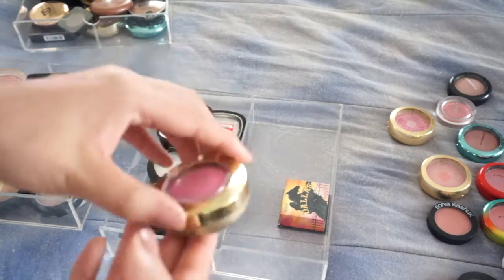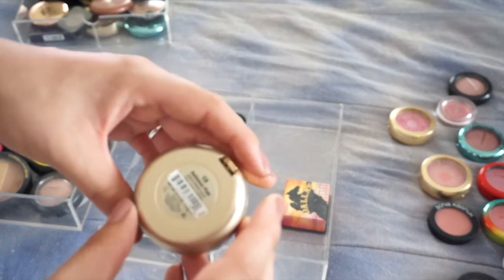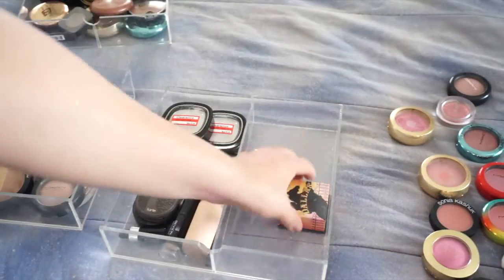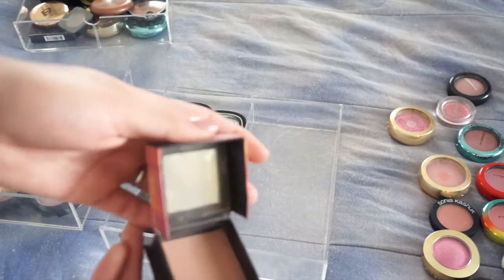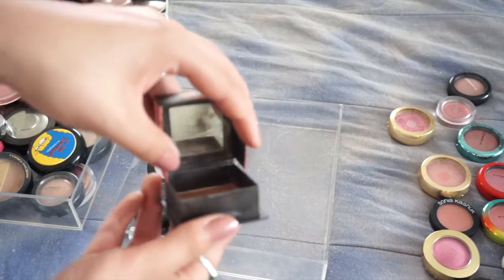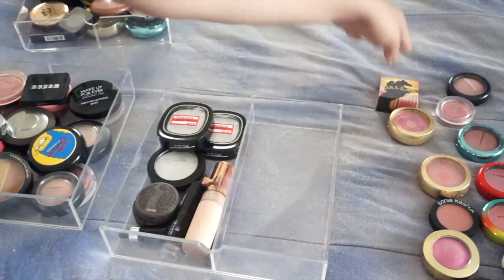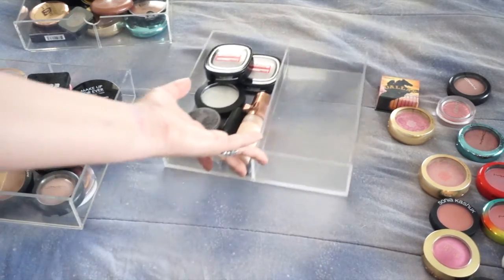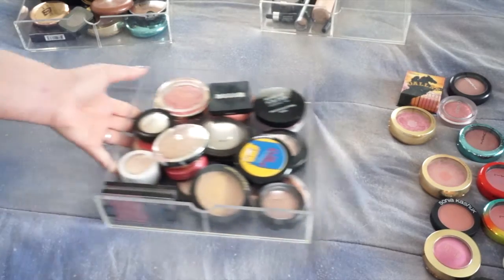This is one of my favorites. This is in the shade Delicioso Pink. And then this is Dallas from Benefit. Definitely keeping this one. I love this one. Alright, so we did not good. We got rid of one. So we'll move on to here.